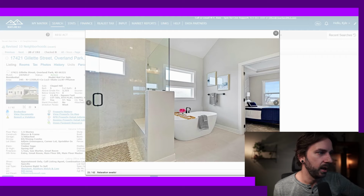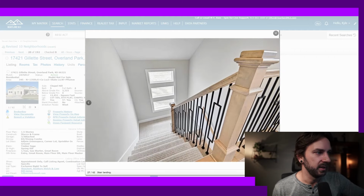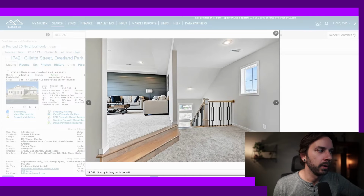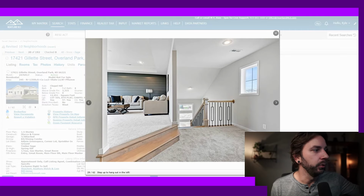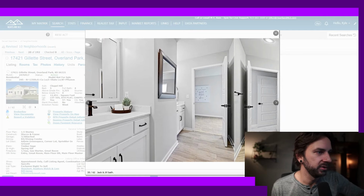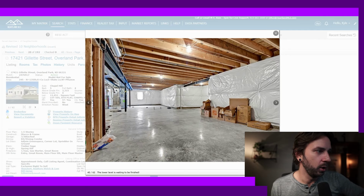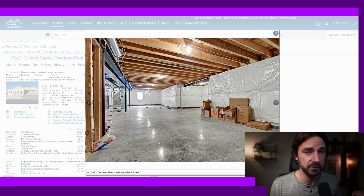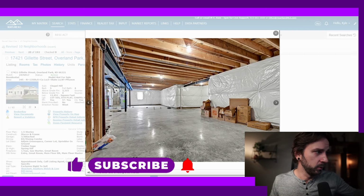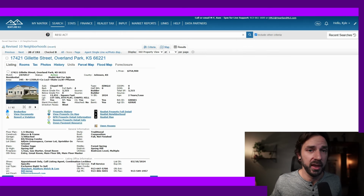You got the soaking tub, the big shower, the walk-in closets. I mean, this house has it all, right? So right around $800,000, and I absolutely love this rec room on the second floor here. Again, with the accent walls, just killing it. You got the Jack and Jill bathroom. And then you have all this unfinished space that's stubbed for a bathroom down here. So you can add more square footage to a house that's already over 3,000 square feet.